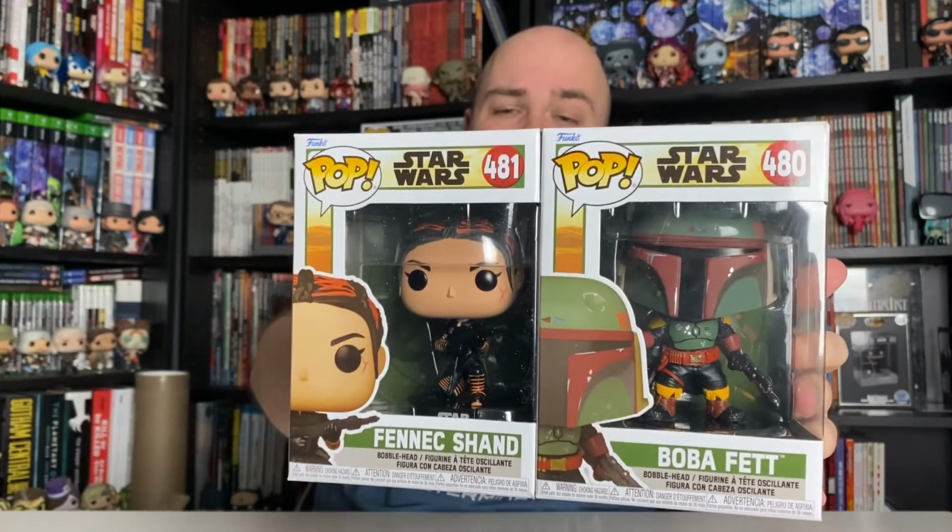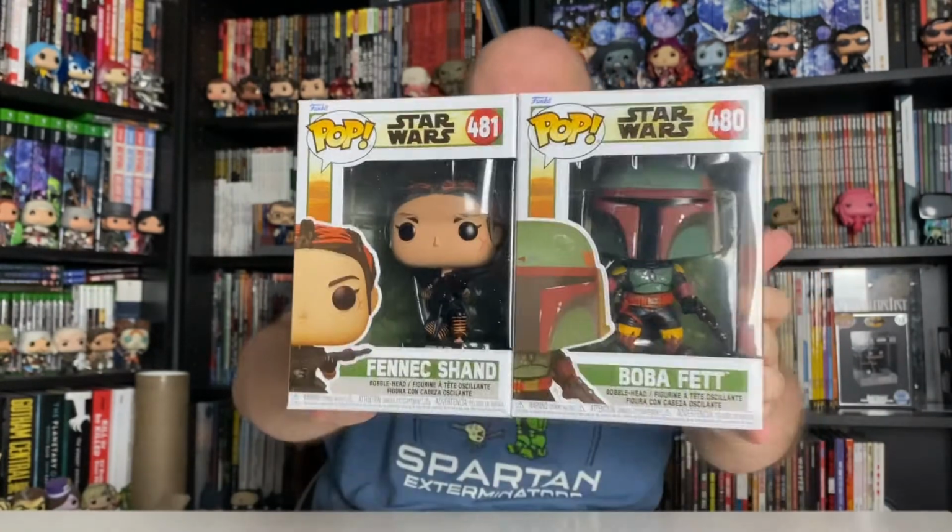You do get the Boba Fett and Fennec Shand on the throne as well, but I do believe that's actually a Mandalorian pop, if I'm not mistaken. I think that's coming out very soon as well, but it was from that end scene. Well, I say it's from the end scene of Mandalorian, the after credit scene, but he sits in the throne throughout The Book of Boba Fett as well. So yeah, I don't know. We'll see when that comes out whether it has the Mandalorian or The Book of Boba Fett writing on it. But right now, guys, let's take a closer look at these 2 figures.